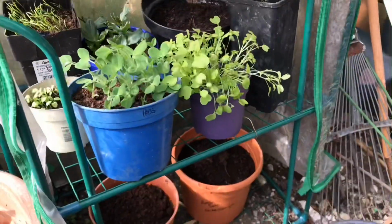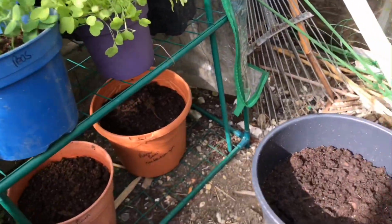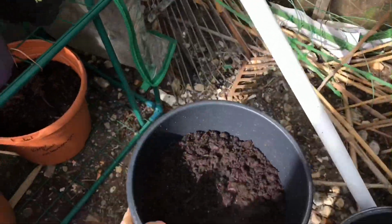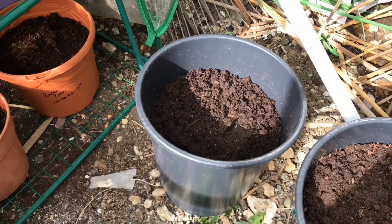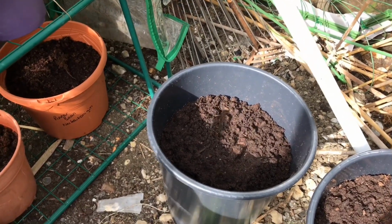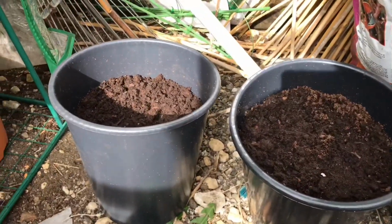So yeah, so far the seedlings are doing all right. These buckets I got from Lidl, so I didn't pay anything for them. If you go to their flower section, if they've got any empty buckets, you're more than welcome to take them. Obviously ask first, just to make sure, but at my store they've had no issue because I think they just get rid of them.